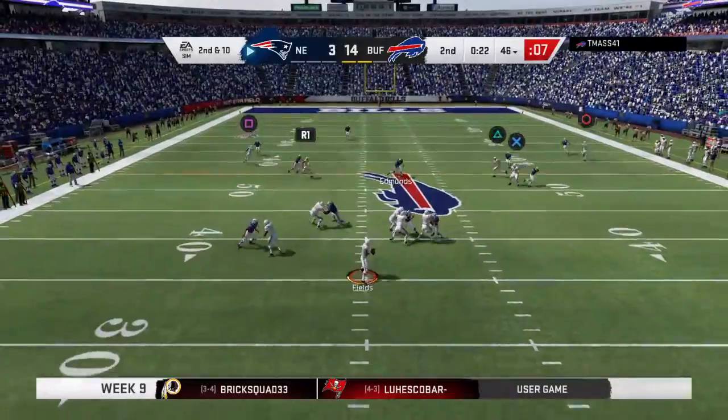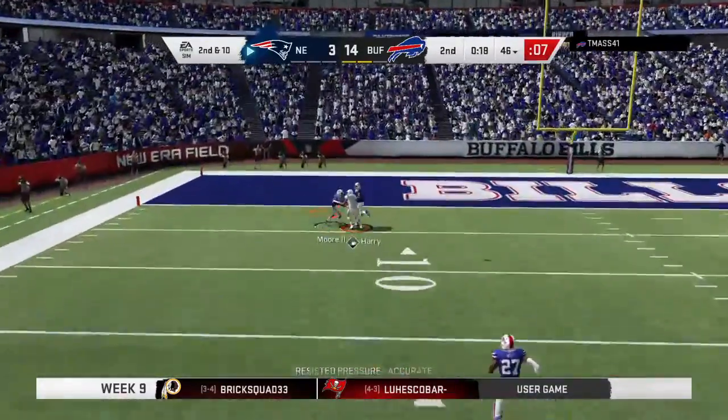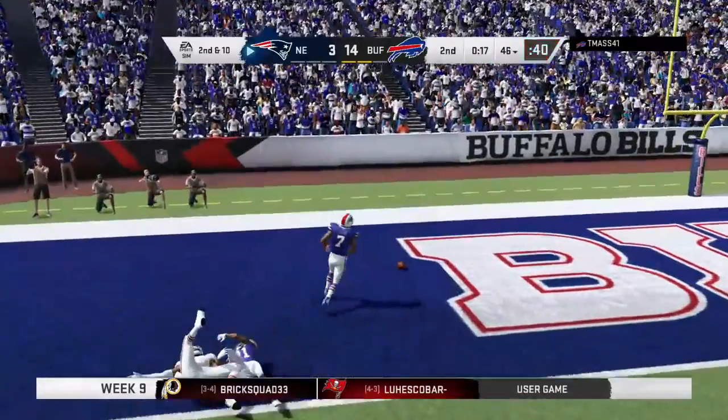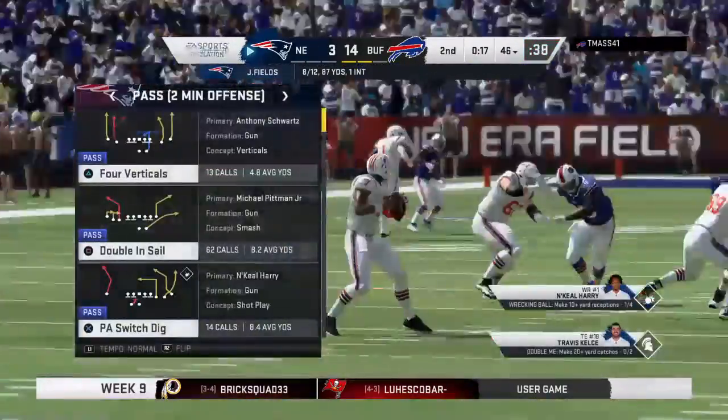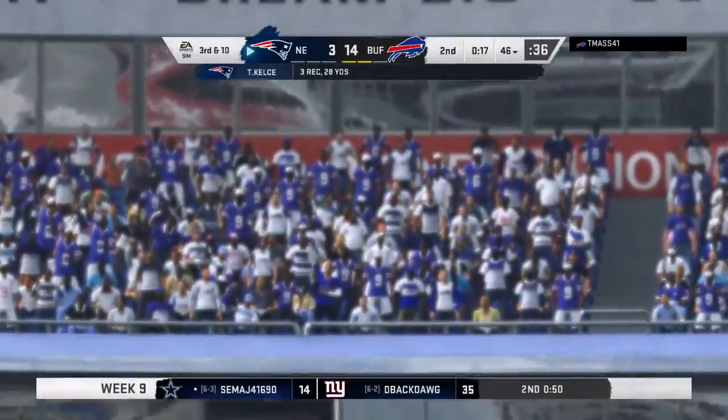Looking to throw on 2nd down. Fields looking for Harry. He airs it out deep. And that one falls incomplete. A 50-50 ball. A little dangerous. Could have been picked. Now it's 3rd down.